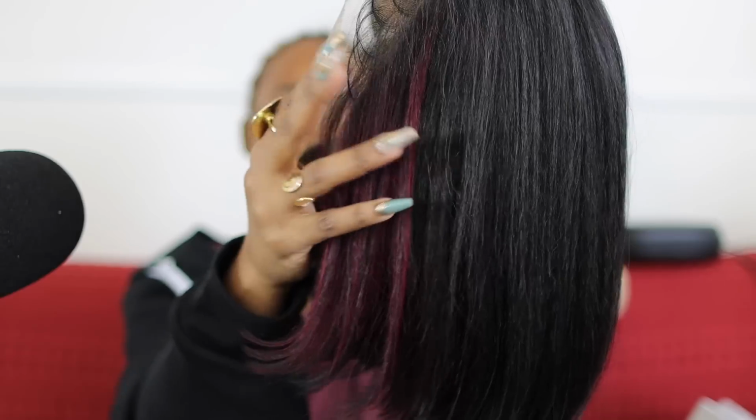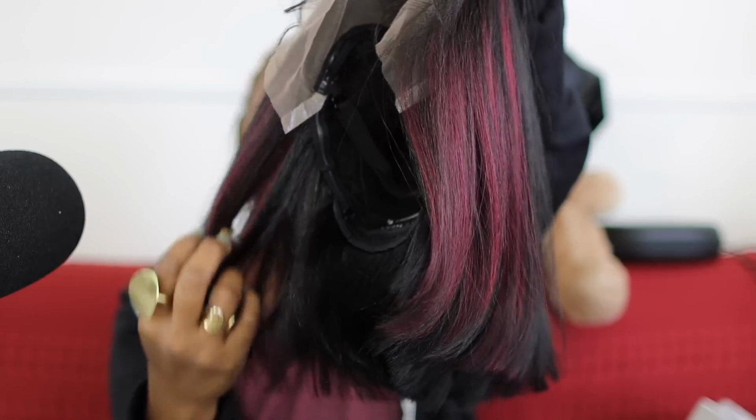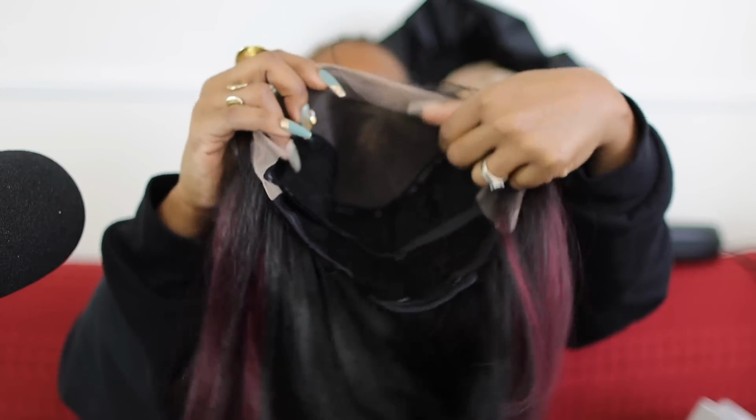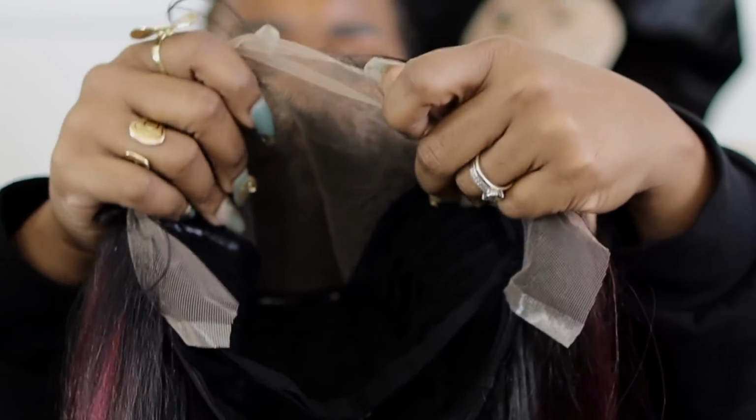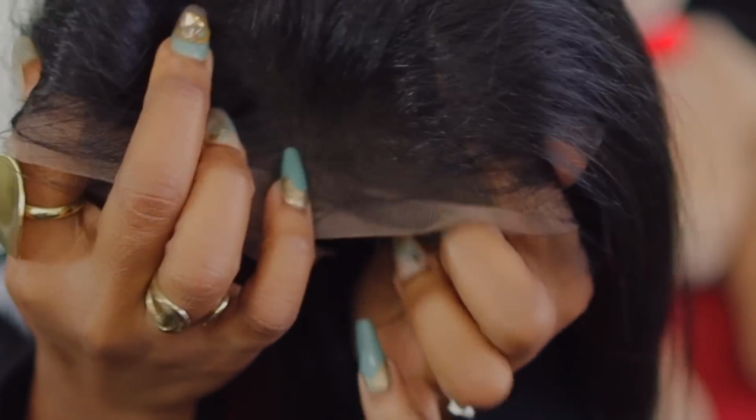Ooh, y'all look. And this color, look. Look at that little pop of color. You got a good government job. You want a little pizzazz with your color, but you can't go all the way. Look. Oh, they plucked this, honey.